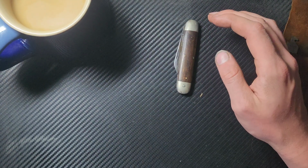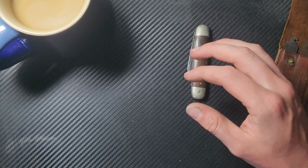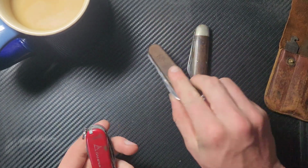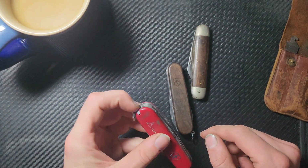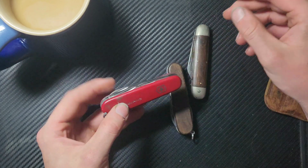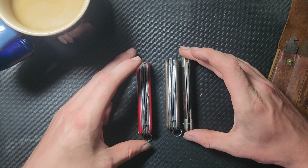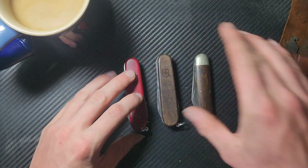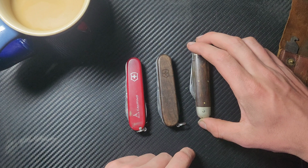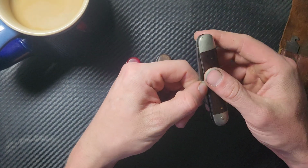For comparison's sake, the multi-tool that I actually carry on me every day right now is split between these two. This is a Victorinox Hiker and a Victorinox Camper. I had the Camper in my pocket today because I was eating pork and I liked having a toothpick. Not a huge deal. It's a similar overall length. It's a little bit wider top to bottom in the handle. The Victorinoxes are comparable, but this one is quite a bit slimmer.